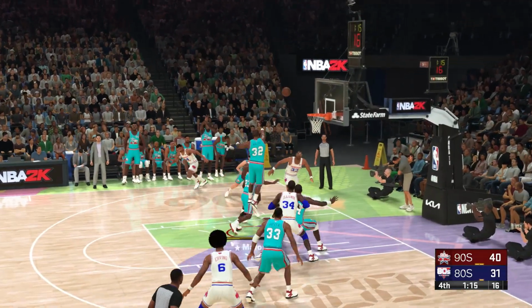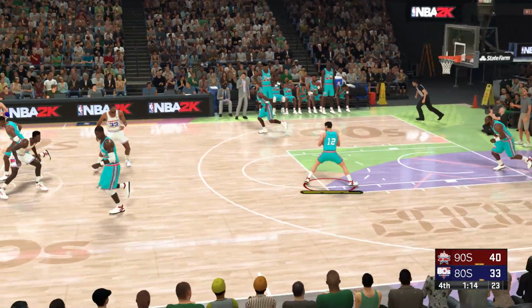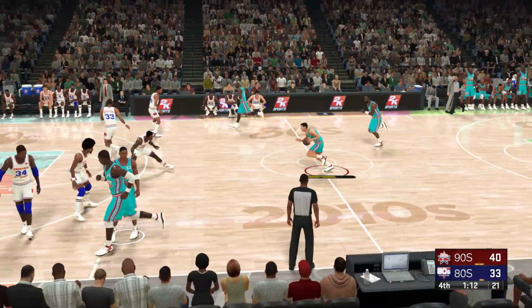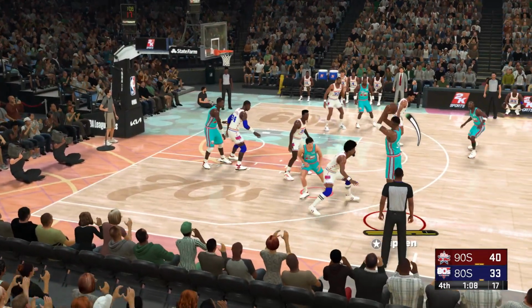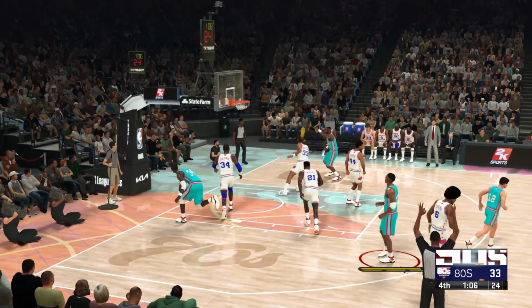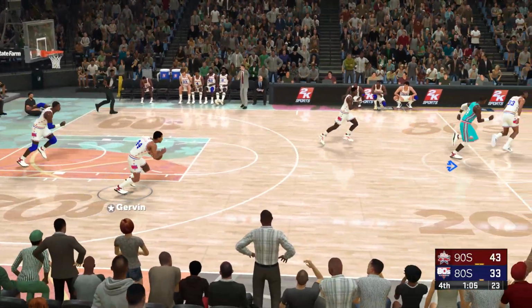Wilkins in the post. Defended by Jordan. And that one's good. Wilkins. Boy, he is quick off his feet and really stronger than he looks. Wilkins can burn you in that painted area. The 3, Pippen connects from three-point range. Pippen's got the lead up to 10 now for the 90's team.